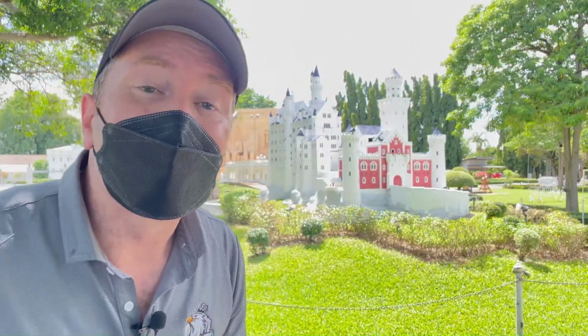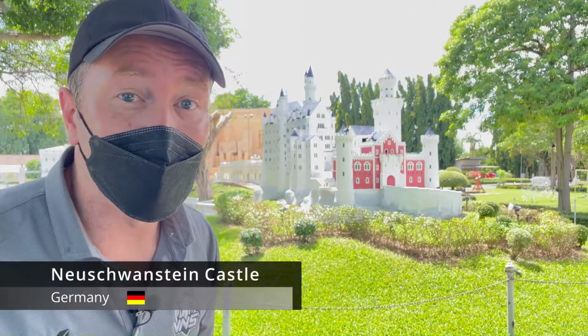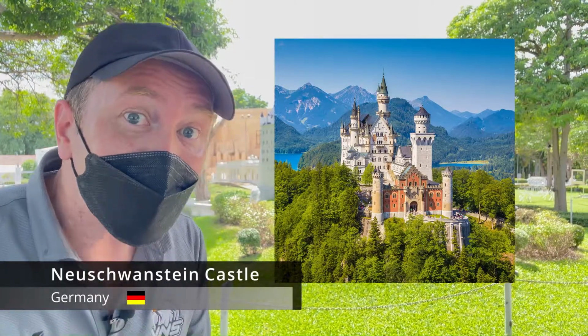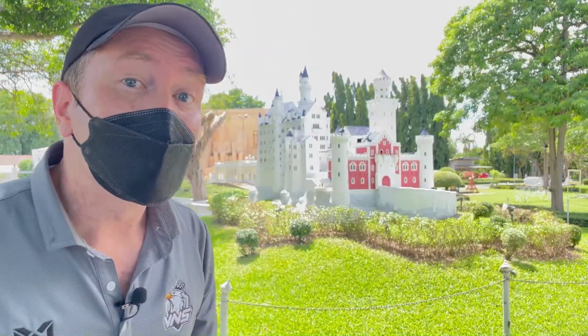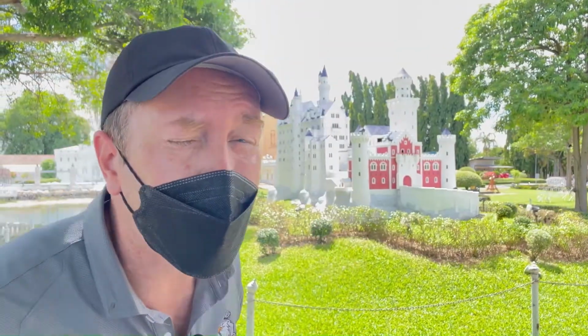This is really one of my favorite places in the entire world. This here is Neuschwanstein Castle, and it was incredibly the inspiration for the castles that made Disneyland. Have a look, it is incredible.